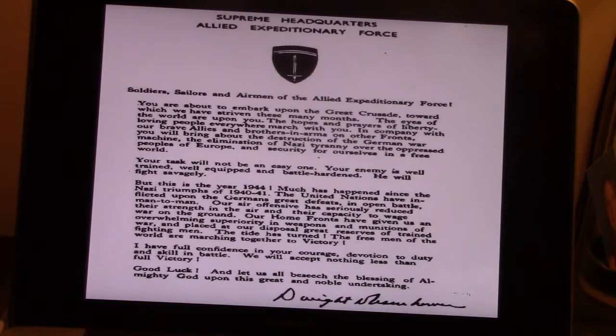June the 4th, Dwight Eisenhower is going to issue this letter. Soldiers, sailors, airmen of the Allied Expeditionary Force, you are about to embark upon the great crusade to which you have striven these many months. All right, we really don't even know what is going to happen. This is a desperate gamble that is being committed by the Allies. And that is how Eisenhower saw this, the head general.